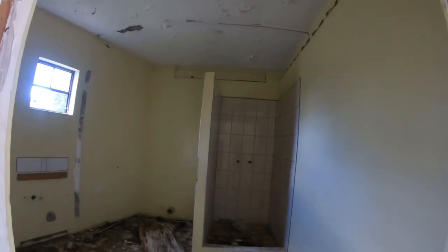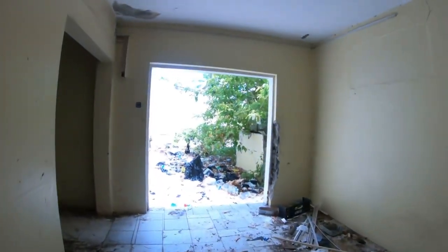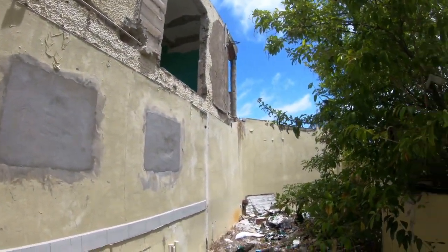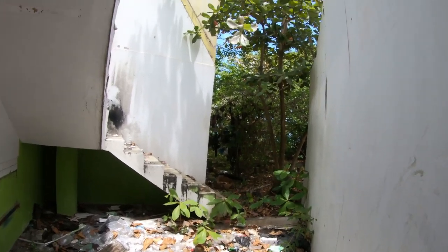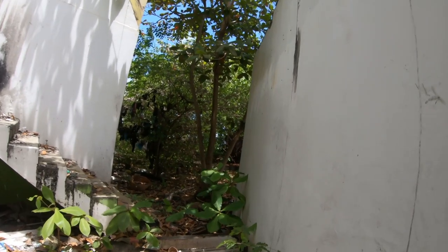Another shower. Wow. And another toilet. No, those are showers. And possibly a toilet. I was hoping, to be honest, that this would be a hotel. And then there's a second floor. I have no clue how to get up there. We're gonna try and go to the second floor, see what's up there.